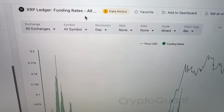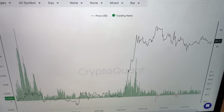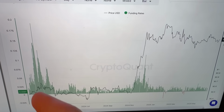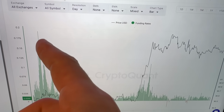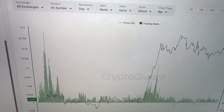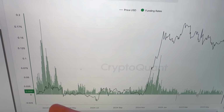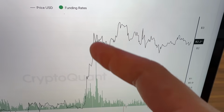Another thing that I want to show you here are the XRP funding rates across all exchanges. Why is this important to look at? Whenever the funding rates are very high, whenever we see a lot of long positions, it typically marks a temporary market top. That is exactly what we saw for XRP in March of 2024, and in December and January of 2024 and 2025.